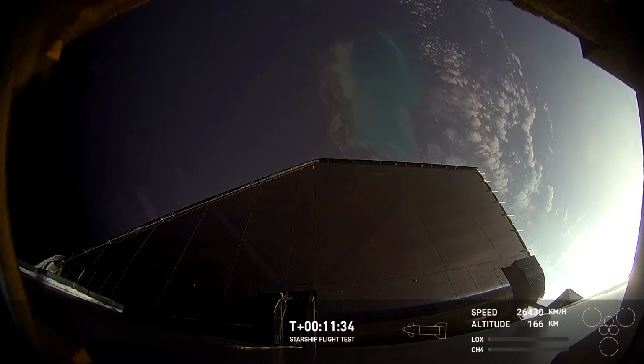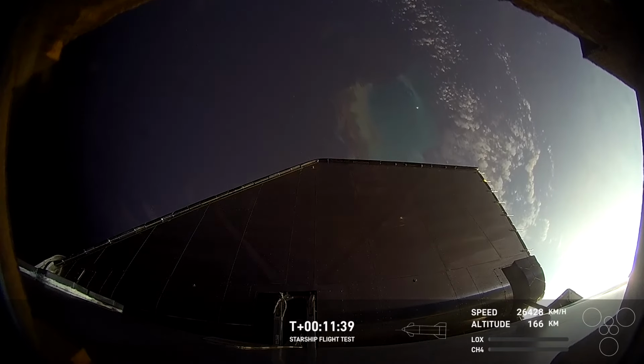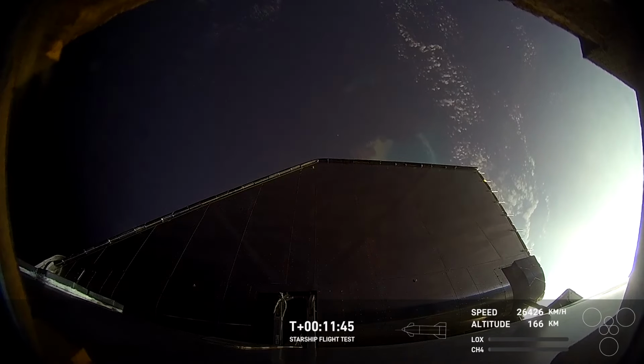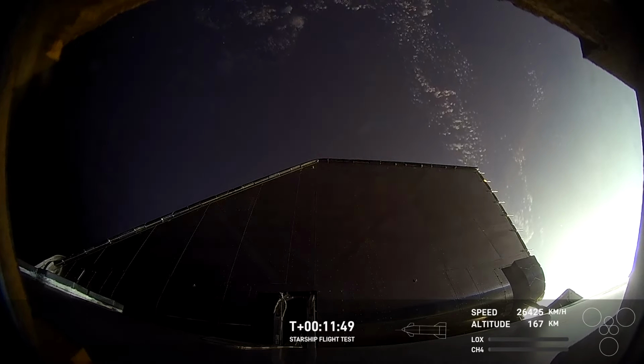Now, we are going to continue though. The mission is not done. Exactly, the mission's not over, ship is still coasting, but it has been nonstop since liftoff, and with the booster having completed its job for the day, we are going to take a short break for the next 35 minutes or so while ship continues to coast before re-entry.